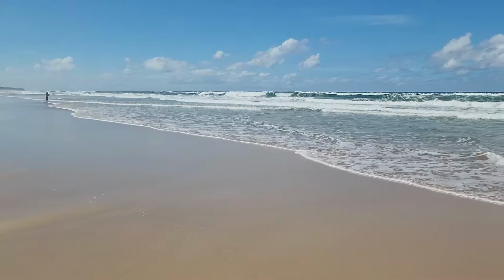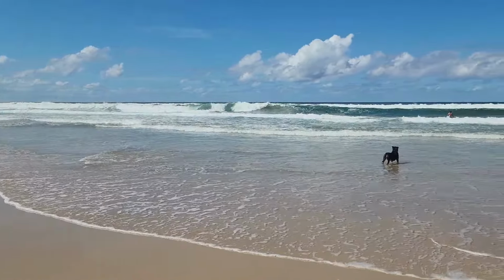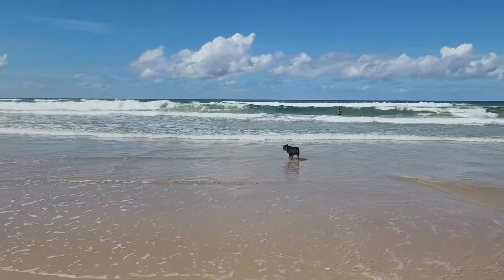Noosa is a beautiful location and we loved our time here. We'd happily come back, though probably we'll try without Reef and maybe staying in an apartment down closer to the water next time.